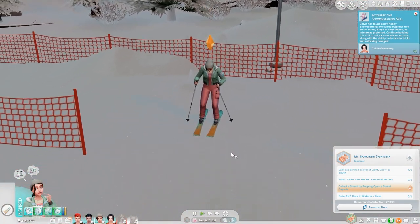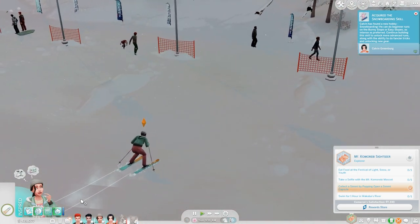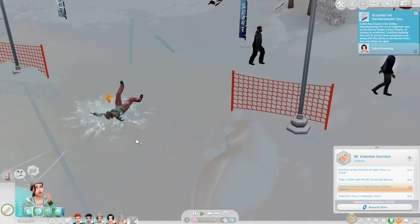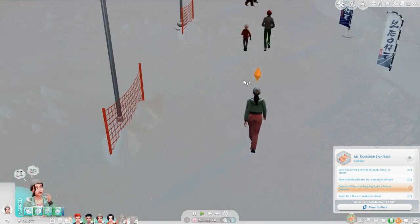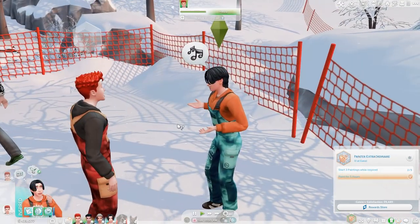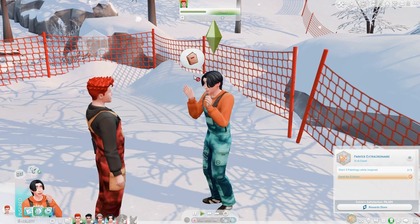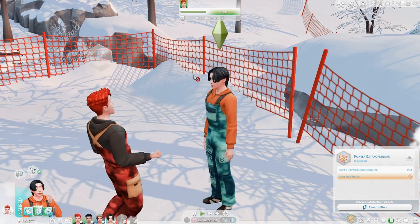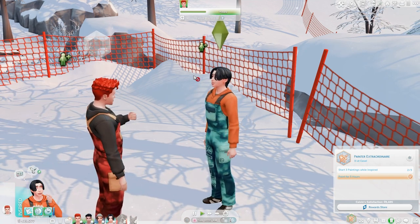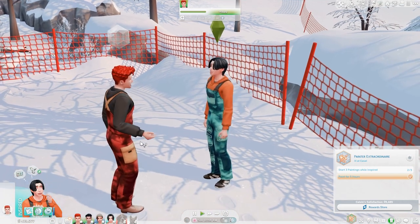All right, let's see. Come on. We need to get the max skiing skill. Oh look, she's doing pretty good. And I spoke too soon. All right, she's gonna work on that for a little while. Let's see what else we could do here. I like to think something could develop between these two. We'll have to wait and see. It's a little bit early, but I'd like to think that, you know, something develops there.